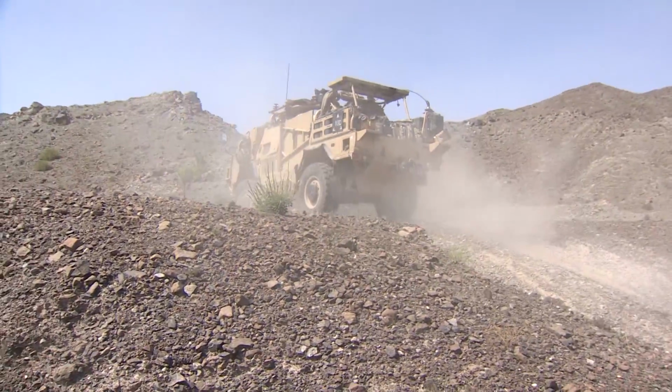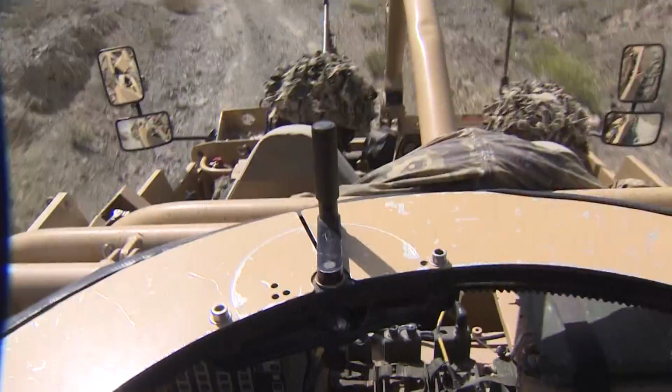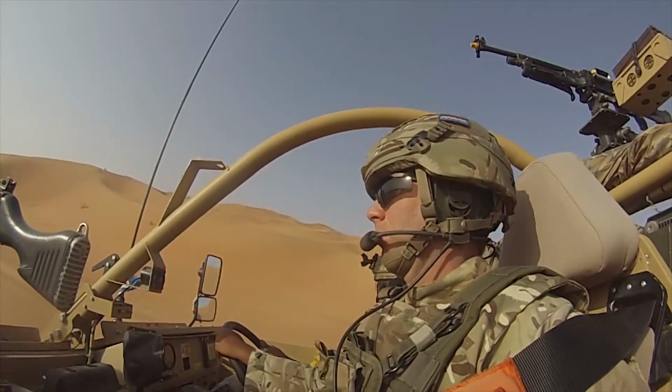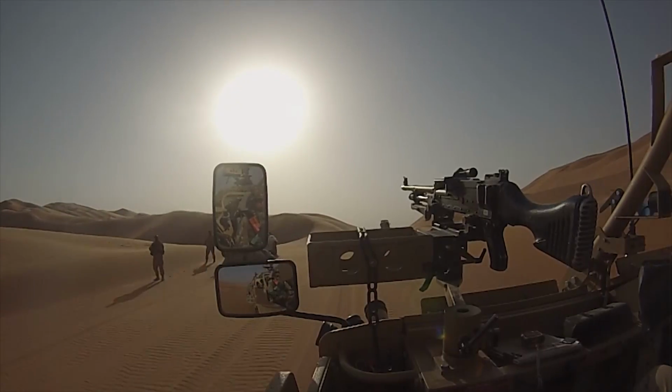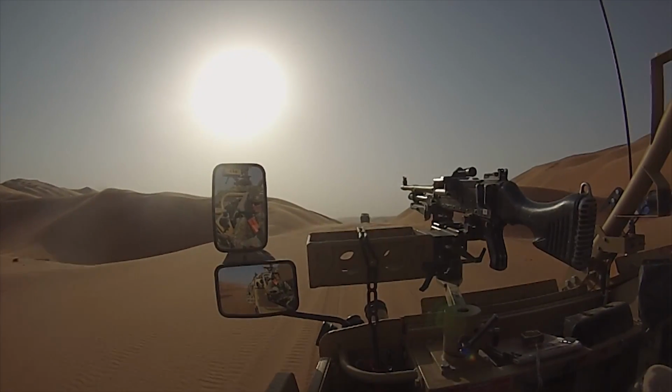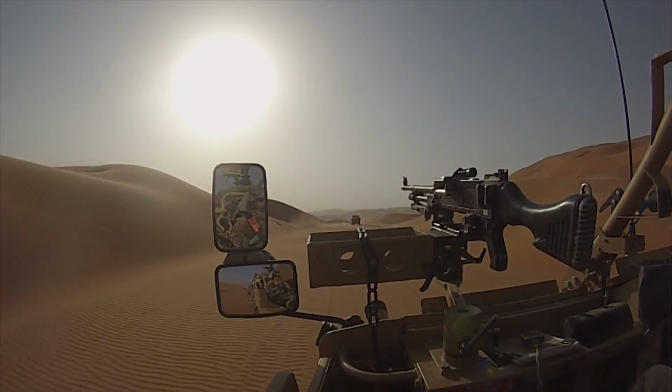There's tough terrain, and then there's mountains in the desert. Scots DG have had the Jackal for 3.5 years, but now the Light Cavalry Regiment are upping their skills in a totally new environment. It's not just one kind of sand.